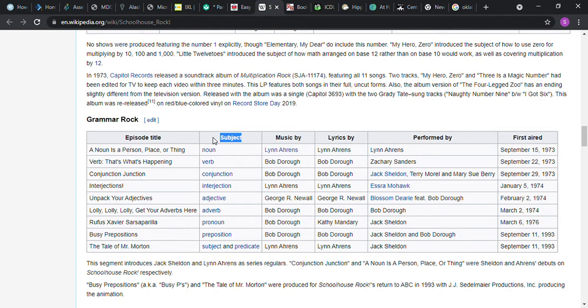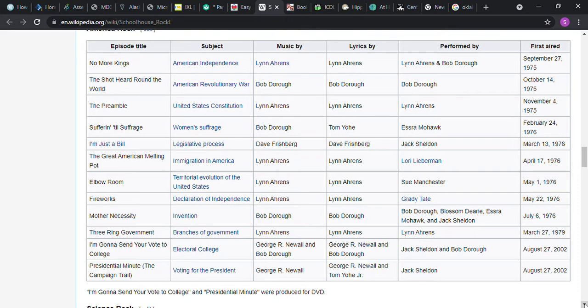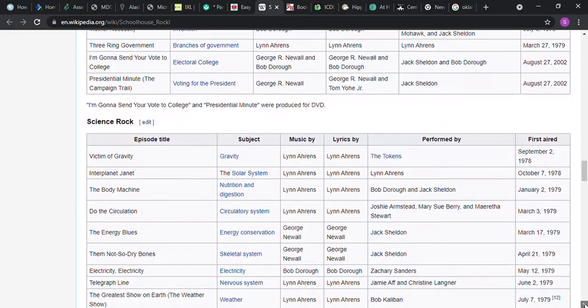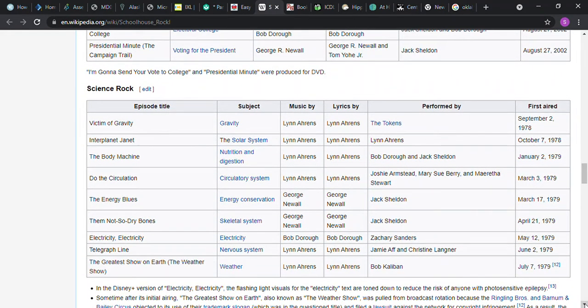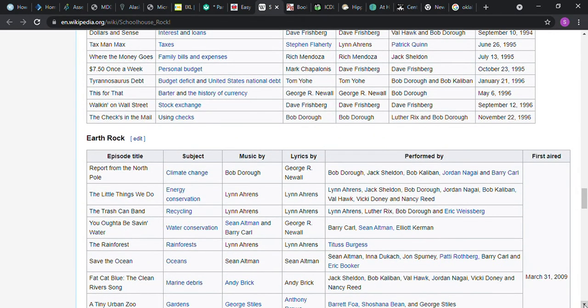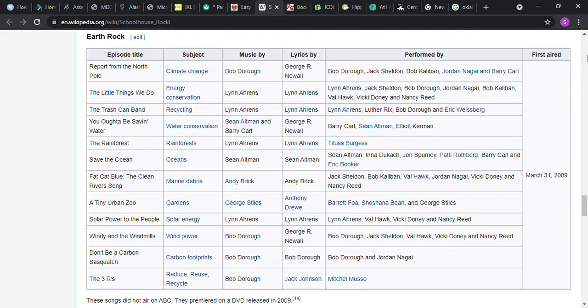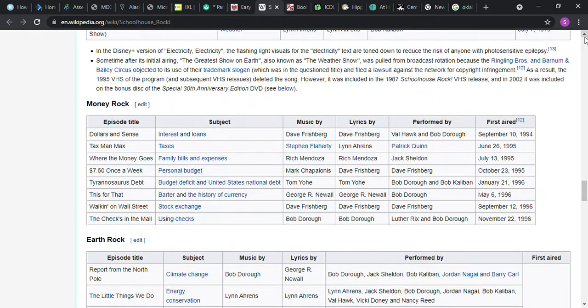And this is Grammar Rock, and it teaches the parts of speech like nouns and verbs and subjects and predicate, adjectives, adverbs. It has America Rock, which teaches American independence, the Revolutionary War, voting for the president, the Declaration of Independence, and many other things. Science Rock, which teaches about gravity, the solar system, electricity, weather. It teaches about rainforests, oceans, gardens, solar energy, recycling, reusing it. And there's Money Rock that teaches them about bills and personal budget, stock exchange, and many other things.